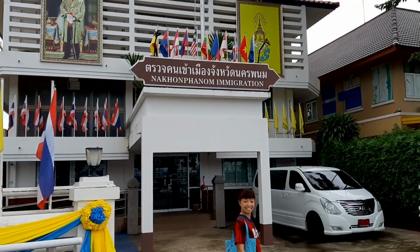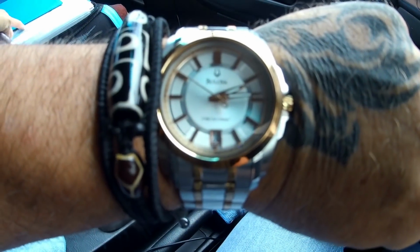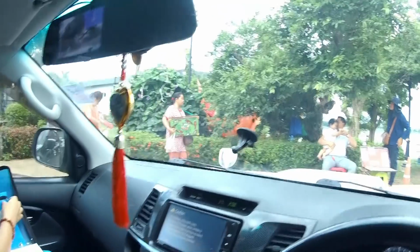Well, that's it. It actually took about maybe 20 minutes to do both things, but of course I talked too much and we had to walk there and back, but no problem. I had to get only a single entry re-entry because it only lasts the duration of your visa or your extension. So I'm going to wait till I get my new extension, which is in another 5 months from now.